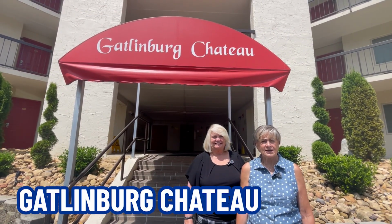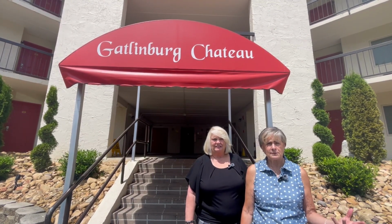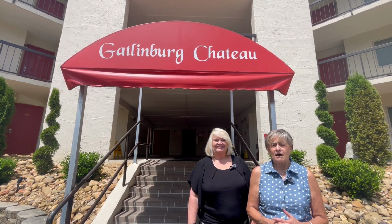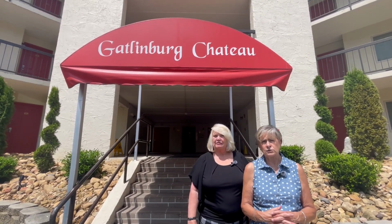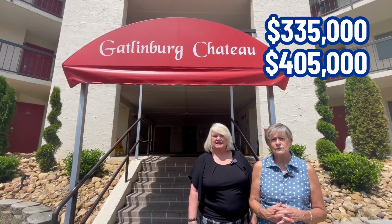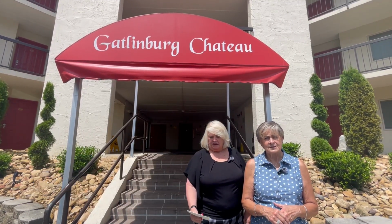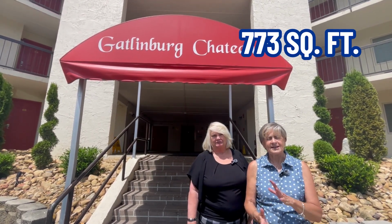Here we are at Gatlinburg Chateau, and in this complex there are 56 condos, and I believe we stated before that there is an elevator, so that makes it very nice. There have been a couple of sales lately. They're both 2/2s, and one went for $335,000 and the second one for $405,000. And the HOA in here is $244 a month, and that was 773 square feet on the condos. Yep, that's great.